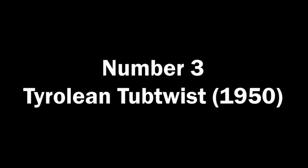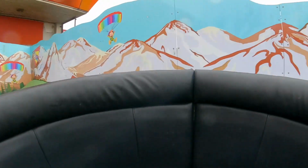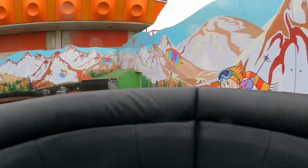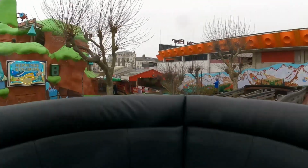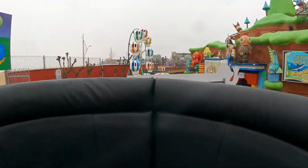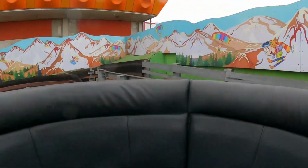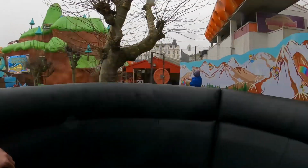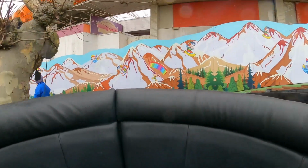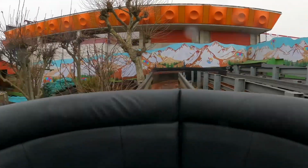Heading into the top 3 rides now, and at number 3 we have the Tubs. Now this is a really, really fun ride which I really enjoy going on at Joyland, because it's also the world's only Virginia reel left in operation. The Tubs have been operating in Joyland since 1950, and this ride features tubs spinning round in one direction and then changing direction as you go through the actual ride experience, and it goes along a zigzag track.